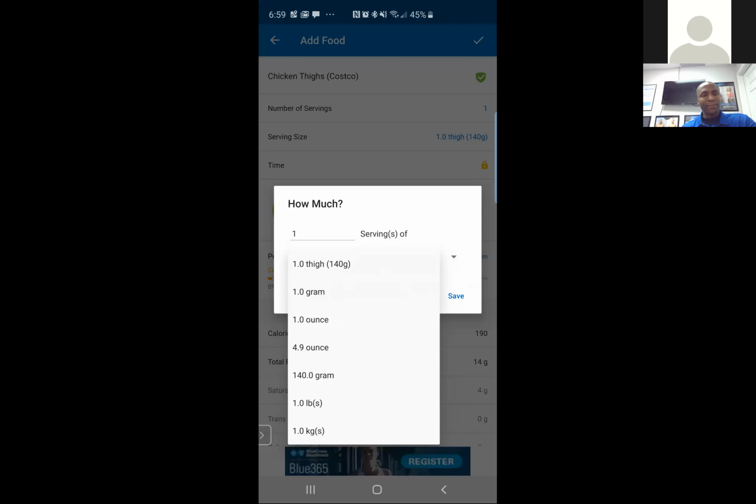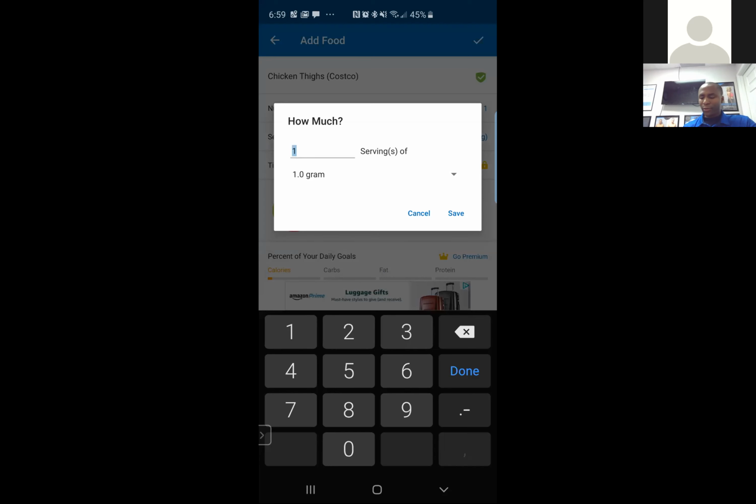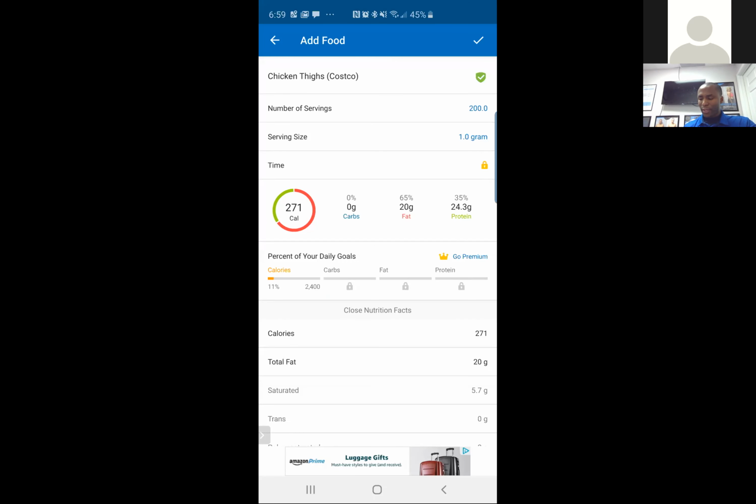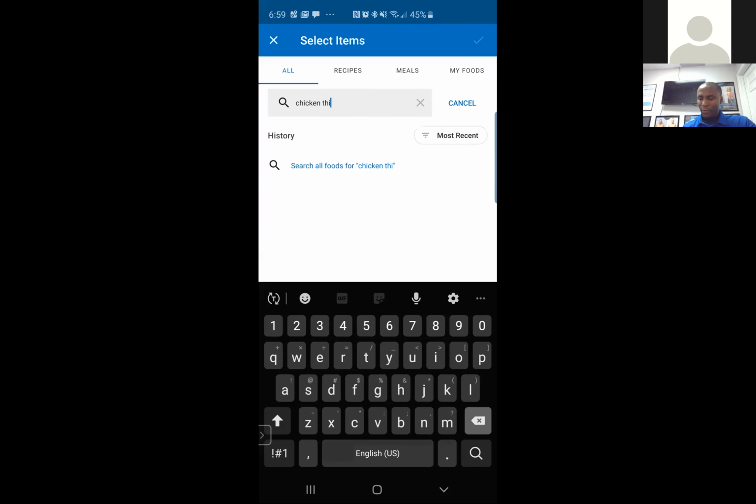But again, animals are not all the same, just like people are not. So I want to convert this to grams, and then put how many grams of chicken thighs I had. I may pre-weigh it or predetermine I'm going to have 200 grams of chicken thighs. If I do that, it gives me 24 grams of protein, but also 20 grams of fat. If I don't want that much fat, I may consider eating a different part of the chicken. So I may go to chicken breast.